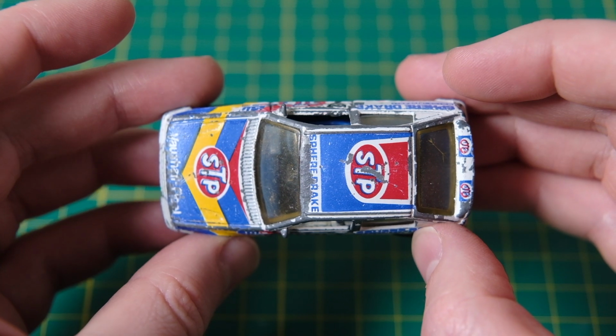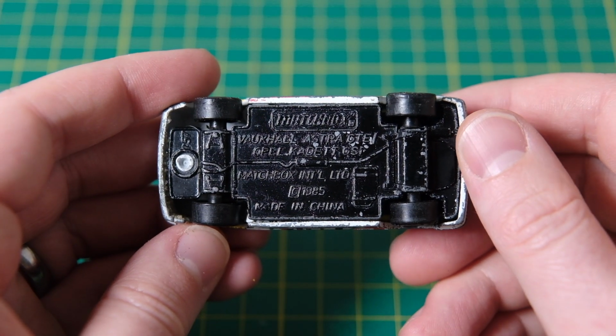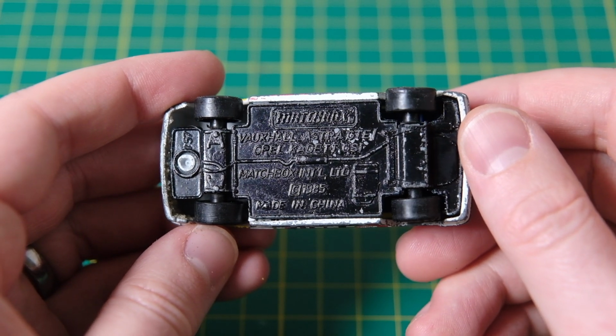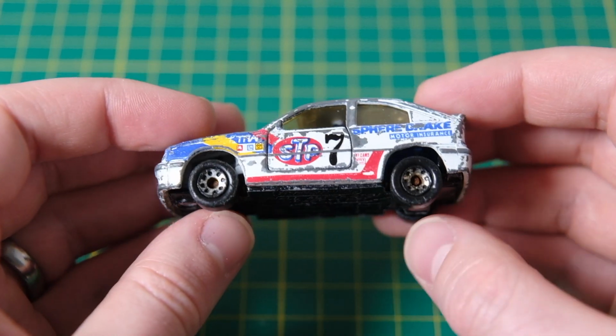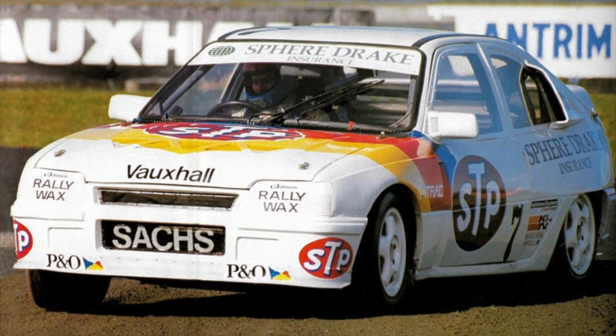This one was produced from 1989 to 1991, dressed up in John Welch's Rallycross livery. His Rallycross car was not strictly a GTE Astra, but a 4S all-wheel drive version designed for Group B rallying. I'll go into this some more later.